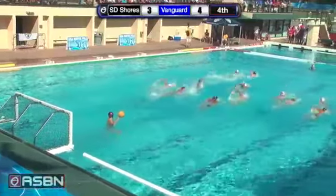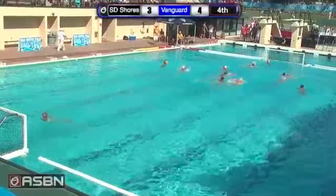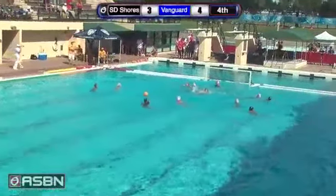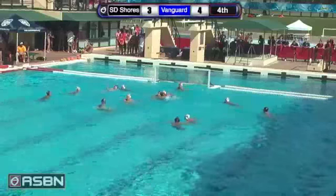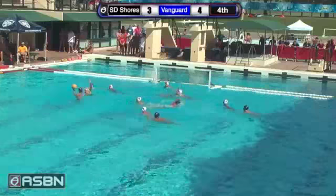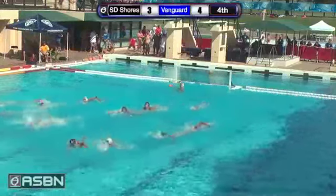And again, they're outletting in a hurry the other way. Looking for the counter. Here's Munatonis back in carrying 2 exclusions. But the power of the transition and having a keeper like that, yes, in the last 2 possessions they had advantage but weren't able to capitalize, but it is putting defensive pressure on the offensive team. And that really is something that bodes well for Vanguard. That shot attempt by Munatonis goes wide left.